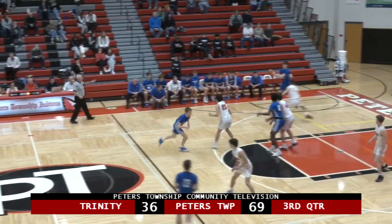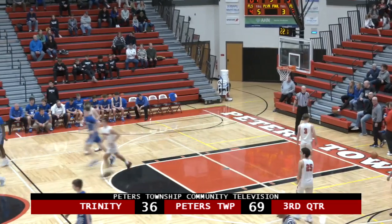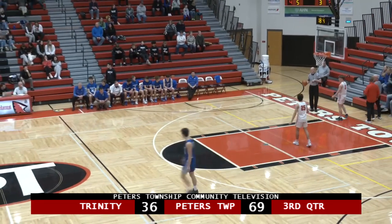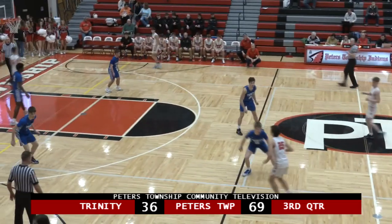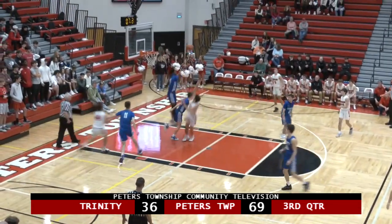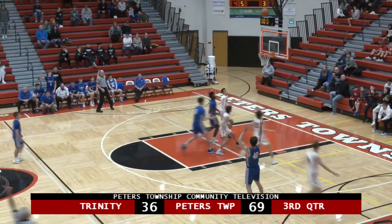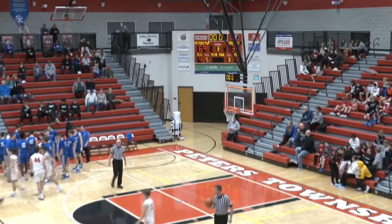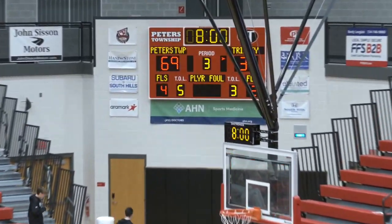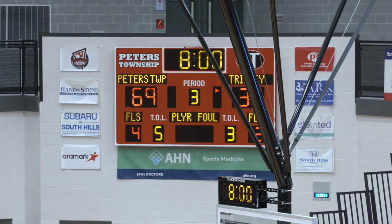Full court pressure. Trinity player stepped out of bounds. Good defense by Aspinwall. 15 seconds to go in the quarter. Donovan goes to the paint, pulls up, a little short, gets offensive rebound. Hodges with a nice block at the end. It was. Donovan made a nice move, got into the paint. A little short on the first attempt, got the offensive rebound, and number 12 for Trinity, Tim Hodges, block shot went down the other way, but Trinity could not score. So after 3, Peters Township 69, Trinity 36.